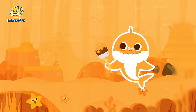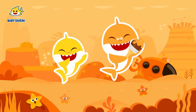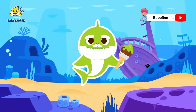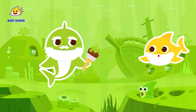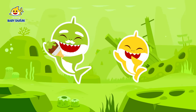Friends, look! The sea has turned orange! Orange sea, do-do-do-do-do, orange sea. Ahem! No matter what you say, green is the best! I think you have all been mistaken. There is no color like green. The sea has turned green, just like Grandpa Shark. Green sea, do-do-do-do-do, green sea.